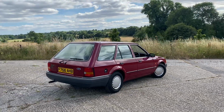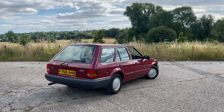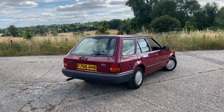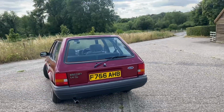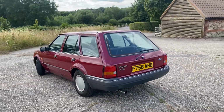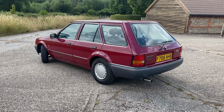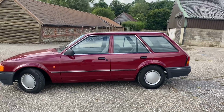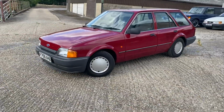Now it's rare because there's not huge numbers of the Mark IV Escort Estate in circulation. Certainly there can't be many in this condition, and actually the fact it's a 1.4 GL is very nice. The L model would prevail, but the GL model is a real nice to have. It does have a few extra features which I'm going to run through with you in a minute, but I'm going to take a slow walk around the car just so you can see how excellent the bodywork is on this car.